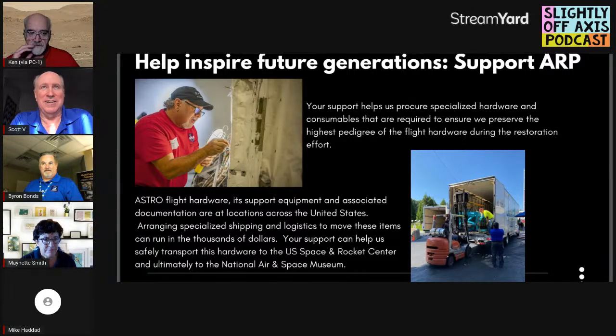For me, I stated it earlier, it's the largest flown scientific instrument package from an astronomy perspective that will be on display on the planet. And we think that's unique and worthy of the attention that we're putting to that. And that wasn't planned. Again, things like this happen because individuals had the foresight that this was something important. It's, as Maynette said, a labor of love, and that's entirely true.